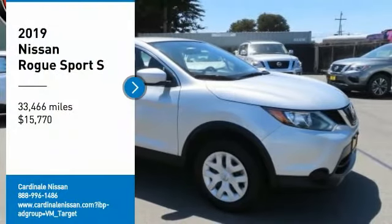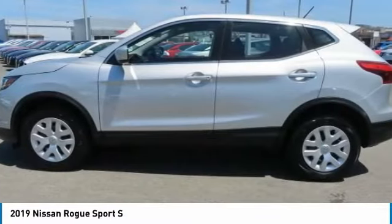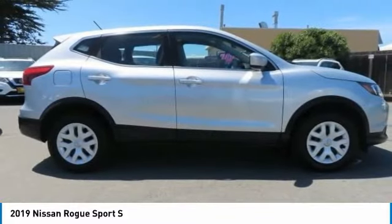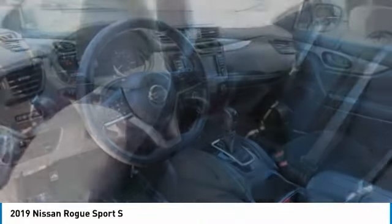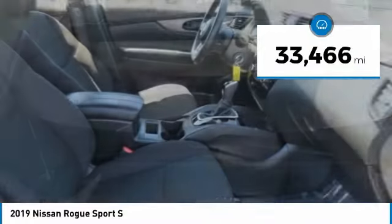Stop by and take a look at the 2019 Rogue Sport. The Nissan Rogue Sport is a subcompact SUV that provides all the functionality. A smooth ride, lots of cargo room, and a roomy back seat is a recipe for a pleasant traveling experience and is priced below $20,000. This vehicle has less than 35,000 miles.